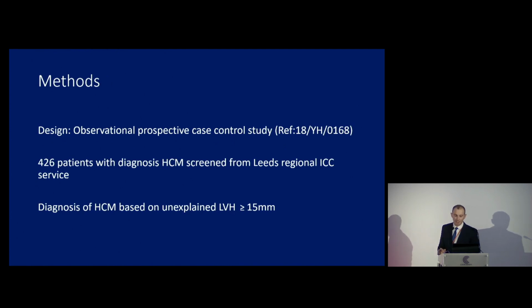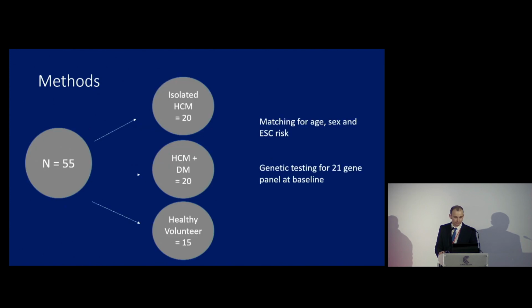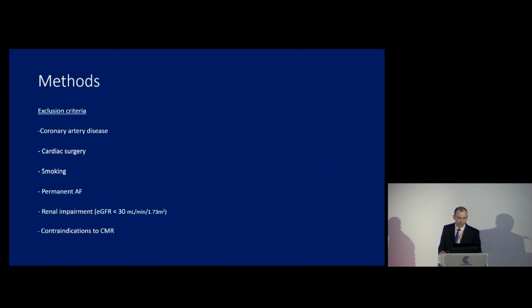So this was a single-center observational case control study in Leeds. So we screened 426 patients who had a diagnosis of HCM for coexisting diabetes. So our final cohorts, we had 20 patients with combined HCM and diabetes, 20 with isolated HCM, and 15 healthy volunteers. All patients had undergone genetic testing at baseline, and our groups were matched for age, sex, and ESC risk score. We excluded anyone with coronary artery disease, cardiac surgery, smokers, and contraindications to CMR imaging.